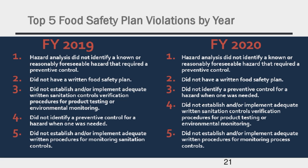Then the second one is you did not have a written food safety plan. This also happens quite often. You must have a written food safety plan, and it must be complete. It must have all of the components.